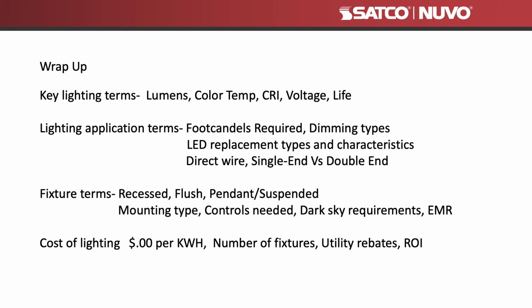So, a wrap up of what we learned in the 6 sessions. Lighting terms. If you understand lumens, color temperature, CRI, voltage, and life, then lighting projects become a lot easier. For application terms: foot candles, dimming types, LED replacement types and their characteristics, like is it direct wire? Does it require a driver? Is it single-ended or is it double-ended?